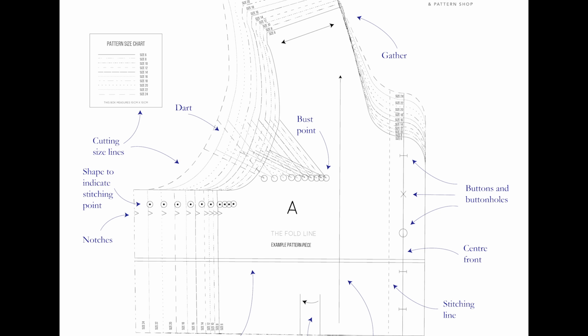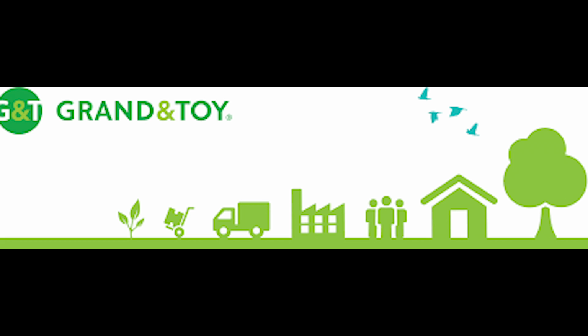Once I got the fabric, I had to cut a pattern, which I made with paper from Grand & Toy. Here I have Grand & Toy's President of Canada to share with you a little bit about their paper. Hi, I'm Stan Davick, President of Grand & Toy. Our paper is made by Boise Cascade, which is manufactured in Jackson, Alabama. The reason we import paper from the US is because domestically Canada does not produce enough paper to fulfill the demand. The paper is made using sustainable forest practices.